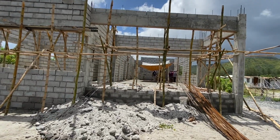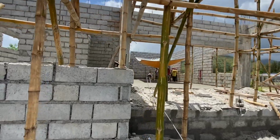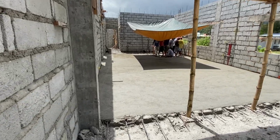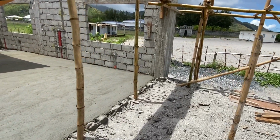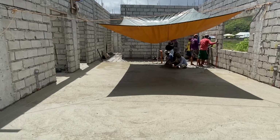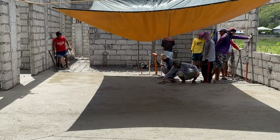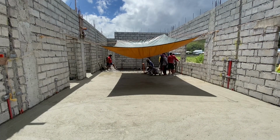So not too bad. Weather's all right. Let's get a good look at the slab. Let's see what's going on with the pour, what it looks like. Get up there, eh? So this is what it looks like. So they're just finishing off the main room here. Let's zoom in. Notice they've got the tarp over top as well because it has been raining a little bit. Slab's looking good.